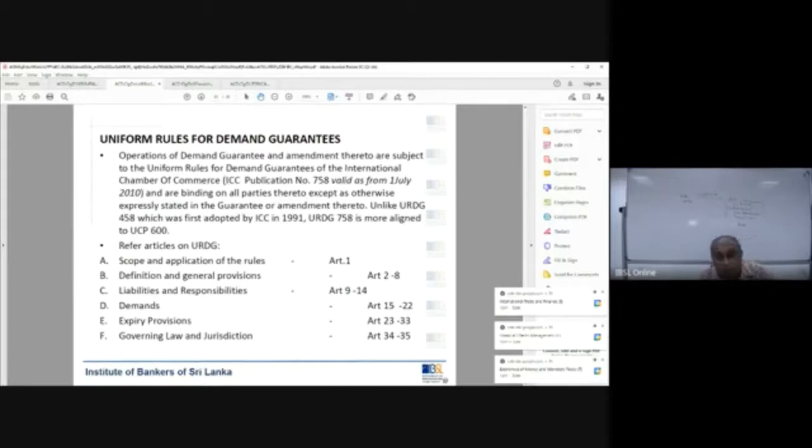This is important. Uniform rules for demand guarantees. The guarantees are handled by the Uniform Rules for Demand Guarantees. Right? I have given you a copy of URDG 758.